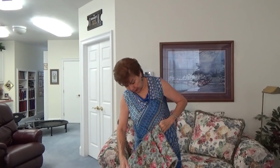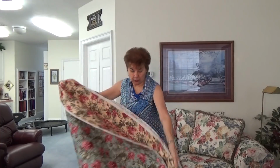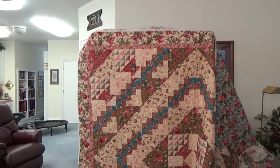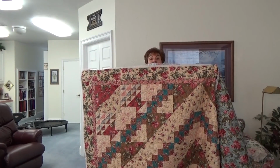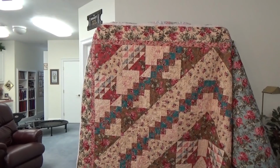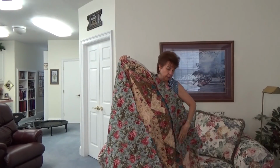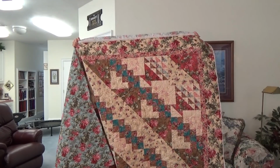But it is a gorgeous thing. And I have got to get it bound. Look here, look here. Does it show? Yes, it shows. See? Isn't it pretty? My daughter loves this one. I'd give it to her, but she doesn't really have any use for it.